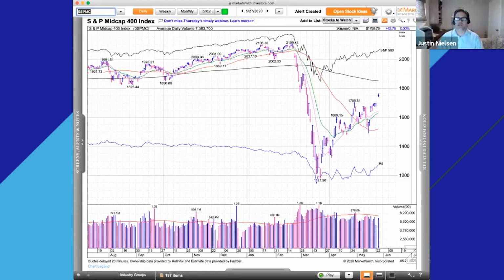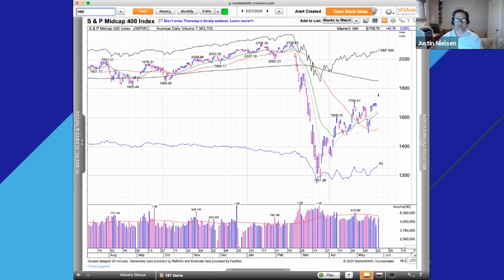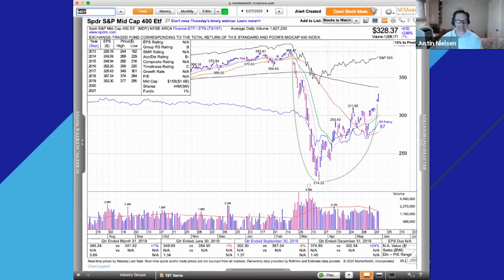So this is the S&P 400. The S&P 500 is the large cap, and the 400 is the mid cap. And the chart isn't showing today's action. Maybe if you switch to MDY, which is the ETF, the Spider S&P 500 mid cap. That's M as in Mary, D as in dog, Y as in yellow. There we go. That kind of shows what happened today.